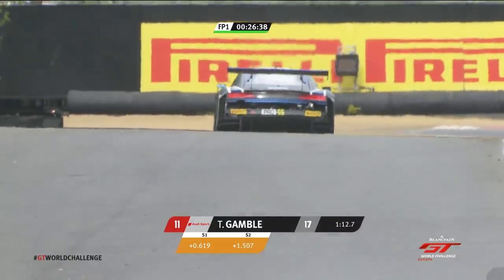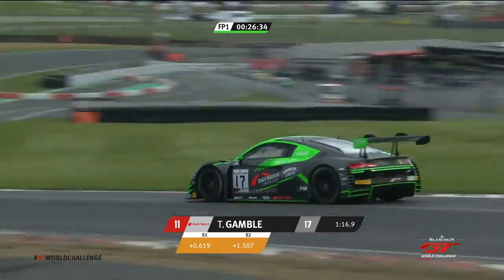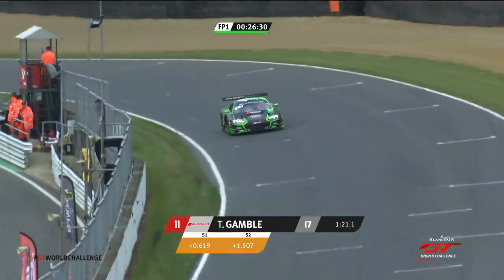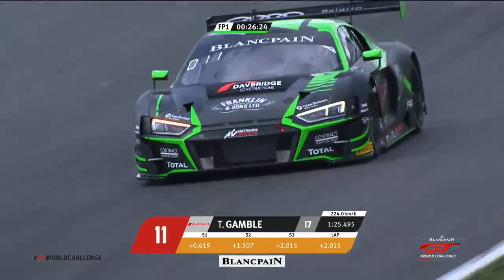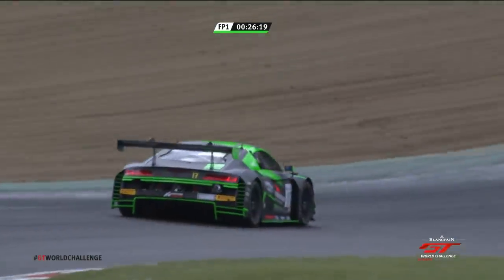Down Pilgrim's Drop, look at the bridge, you think you're going to hit it. Bottom, the compression, then the uphill, and it's much steeper than it looks on board. Then into Hawthorns, you can carry more speed than you might initially think. Then the short sprint up to Westfield. The bumps in Westfield need to be thought about. Curb on the inside, always take a big chunk of that. Then down Dingle Dell, up into Sheene Curve.